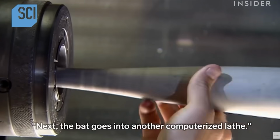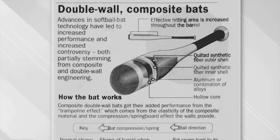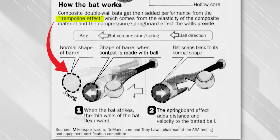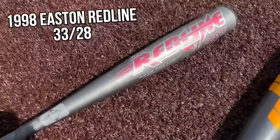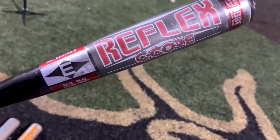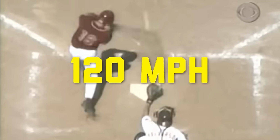Easton also figured out how to bond carbon inside the barrel to make it thinner. They created double-walled aluminum bats, creating a trampoline effect on their barrels. Legendary bats like the Redline and the Easton Reflex were released with some of this new technology, and all of a sudden, college players were reaching exit velocities of 120 miles per hour.